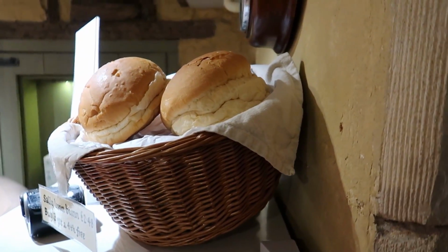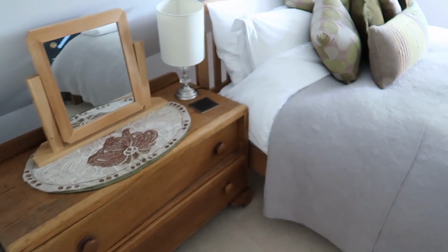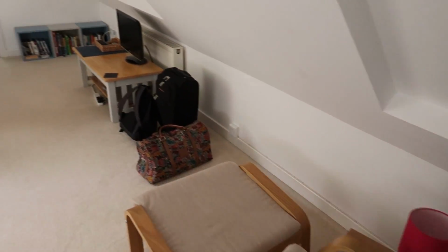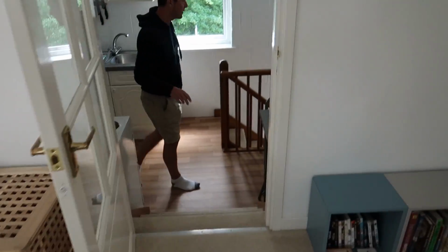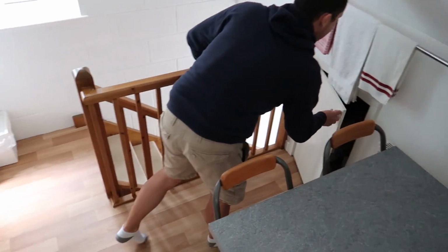Sally Lunns have icing on. Right, we've just got to our Airbnb, so I'll show you quickly around here, and then we're going to have a chill before going back into Bath. So, here's the bedroom where we shall be staying tonight. Some nice views out there. Here's the main living area. Nice and spacious. Sofa there. And then down here is Nicholas having a mooch around the kitchen.